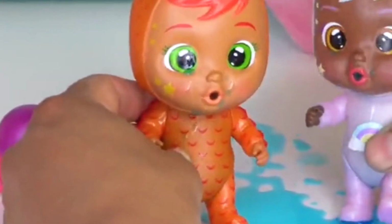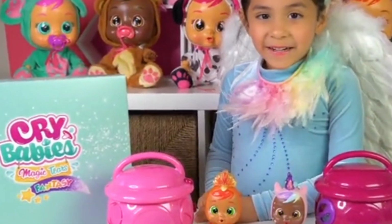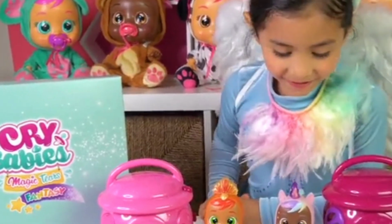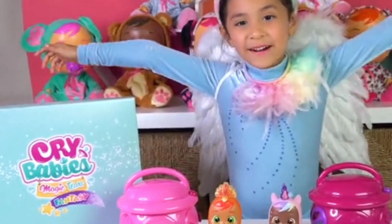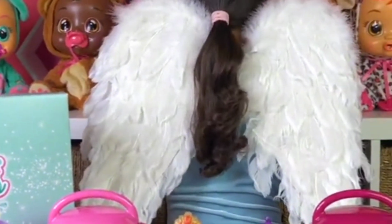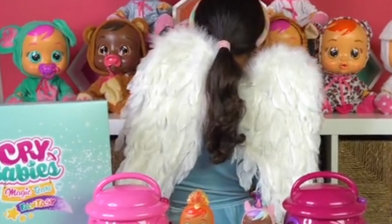Bye guys. Bye kids. We had so much fun with our new Crybabies Magic Tears Fantasy Passy House. So amazing. I love them. Look at my wings. Grace actually dressed up for it as a fantasy Crybaby.